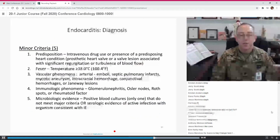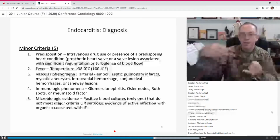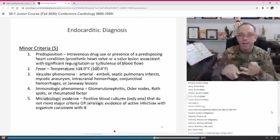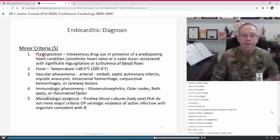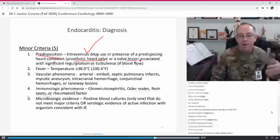So 2 major, which is blood culture, right? 2 separated times, or just 1 single with Coxiella burnetii. And then we're going to go over the minor criteria. So the minor criteria are you had a predisposition. So I'm an IV drug user, okay? Or I had some nidus that damaged my valve. I've got a prosthetic valve or a valve lesion.